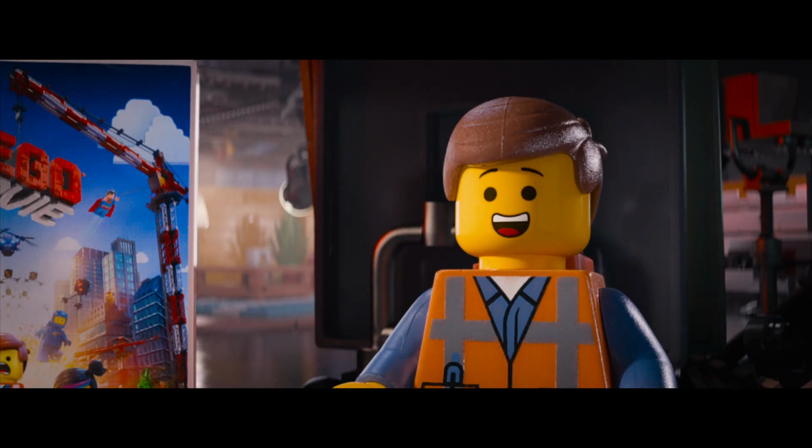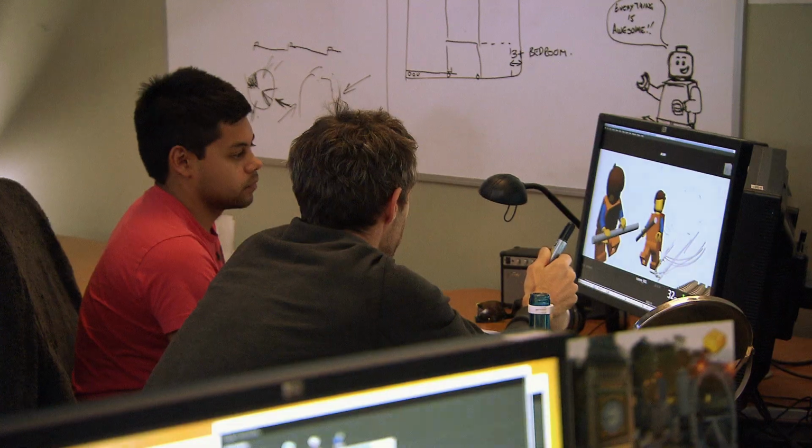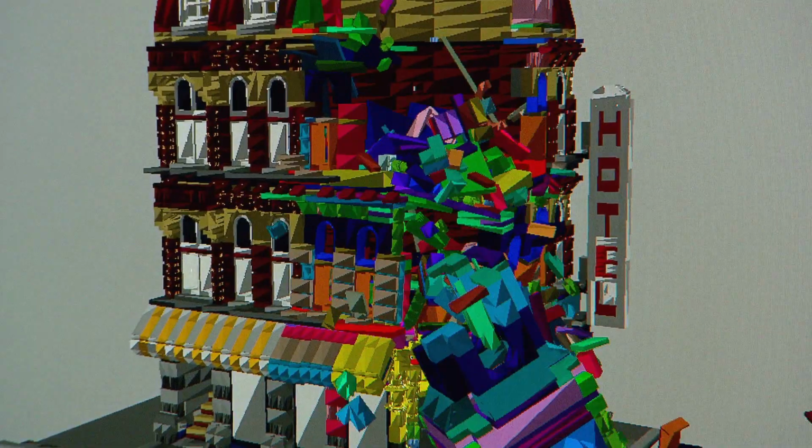Man, I need to stop saying awesome and queuing up that song. Anywho, we're talking folks who made the effects, the explosions, and all the amazing vehicles.